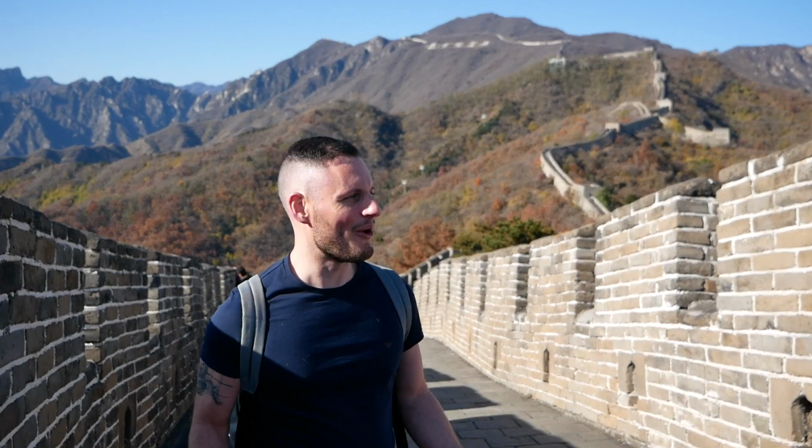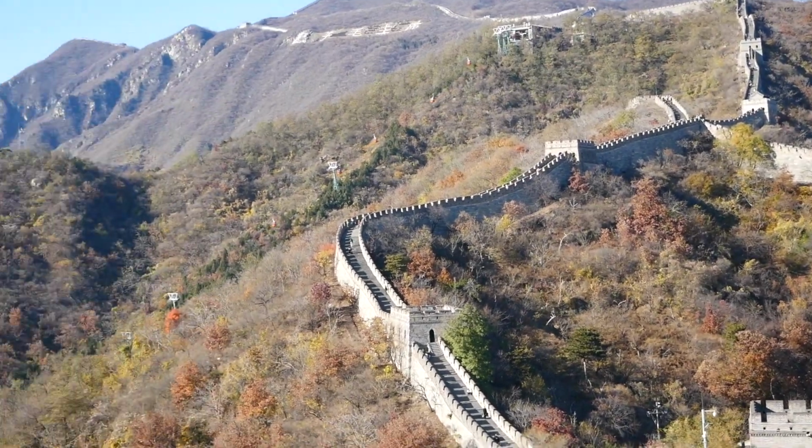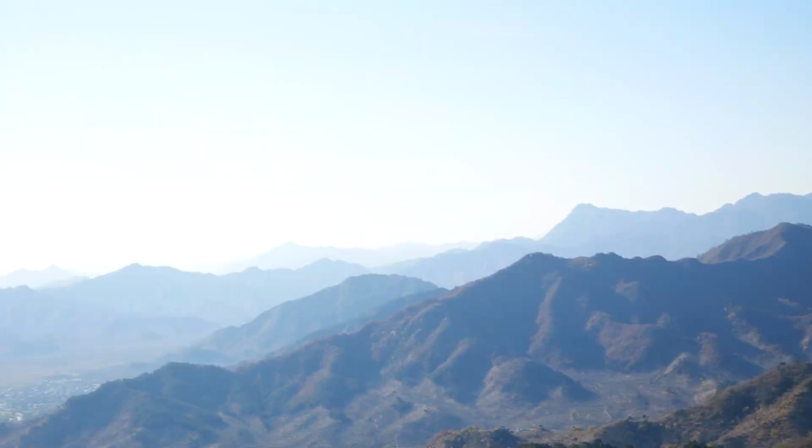So we're on the wall and we thought it was going to be freezing. It's actually alright. I've had to take my jumper off and my coat. It's still a little bit breezy. But yeah, the view is amazing. So here are some of the views that we enjoyed, including footage from the drone during our time on the wall.